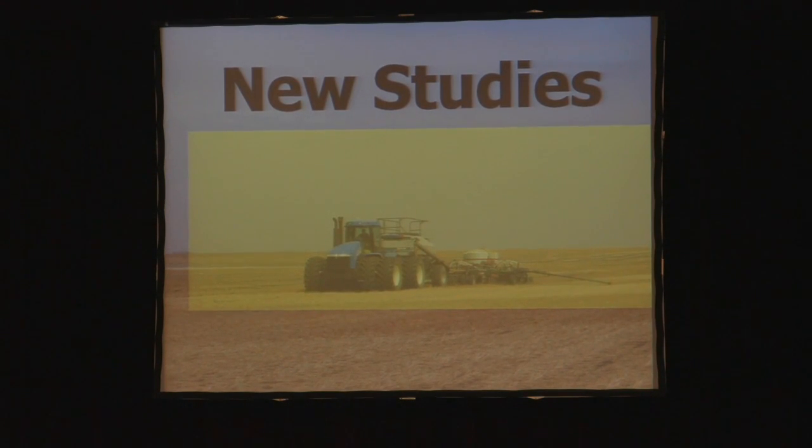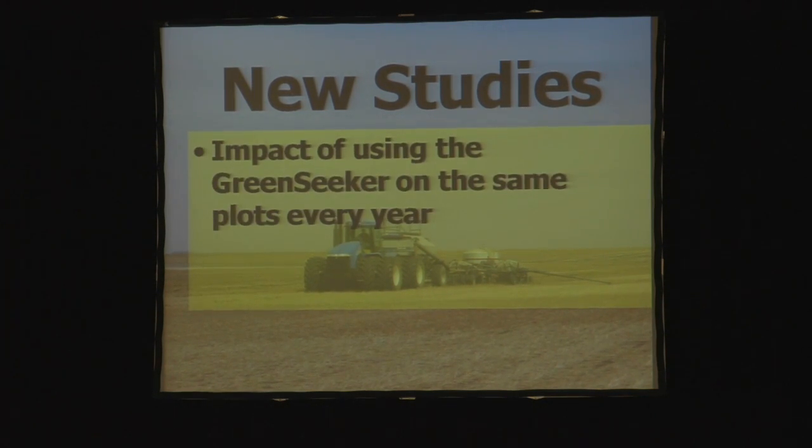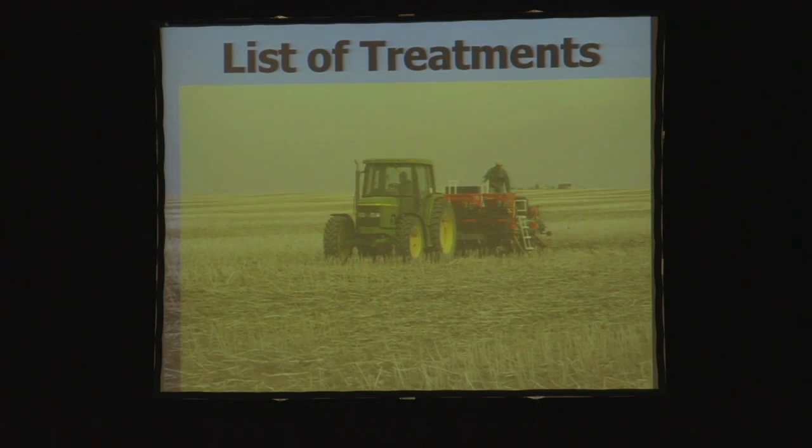So just to briefly mention some new studies that we're doing, these were field studies. We're also doing the same thing using small plots, and with small plots it's much easier to do, and we can do things a little bit differently. What we're interested in knowing is what's the impact of using the GreenSeeker on the same plots every year over time in terms of nitrogen use and grain yields. So here are the treatments.